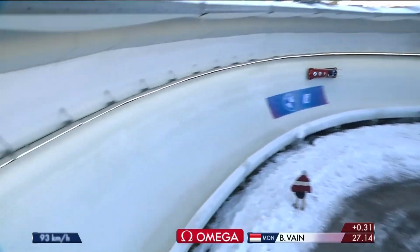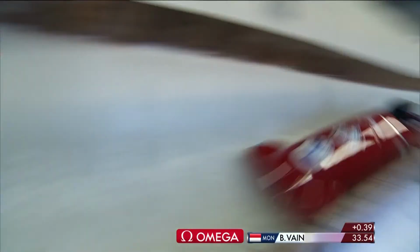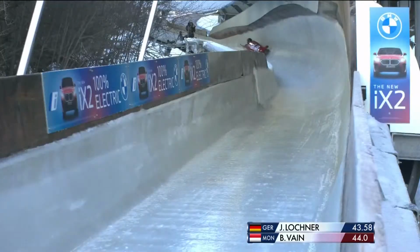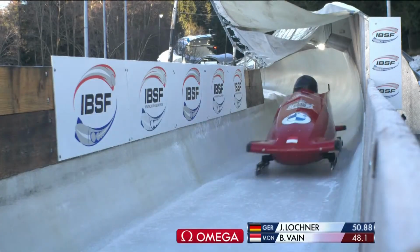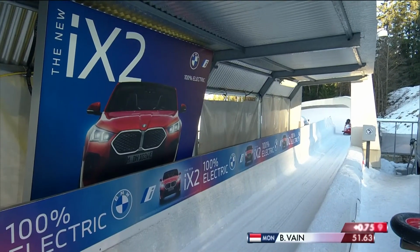4th fastest start. Let's see what he's got. He's in the top 6 at the Kreisel. He's got a great driving coach in Bruno Mijon. Wow! For 9 there. It's a little skid, not bad. This could be a top 10 run from Boris Van. Wherever Rudy Rinaldi is watching from now, his brakeman is picking up the mantle and running with it across the line. Well done, top 10, Boris. That is fantastic stuff from Boris Van.